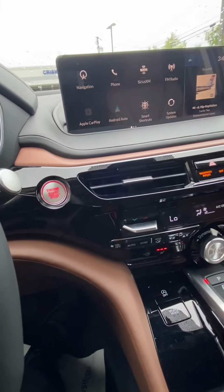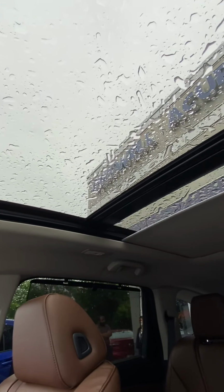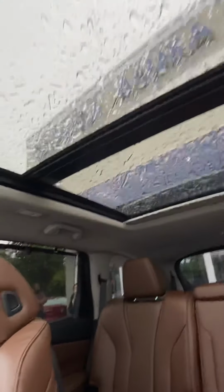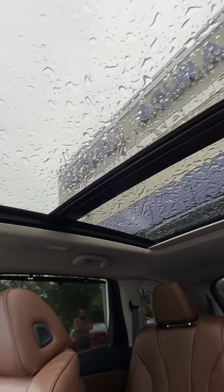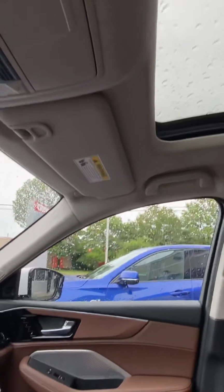It really does. So we will take a look now at the panoramic roof, which operates just like you would think it does. And unlike a lot of FCA products, or Stellantis, whatever you want to call it, it doesn't stop in the middle and you have to hit it again. It actually goes all the way back. Lets in a lot of really good natural light.